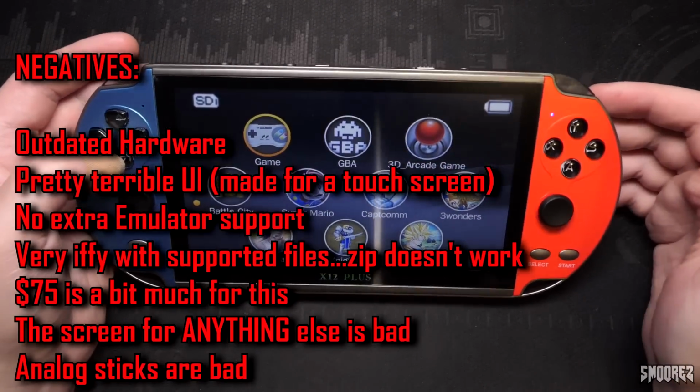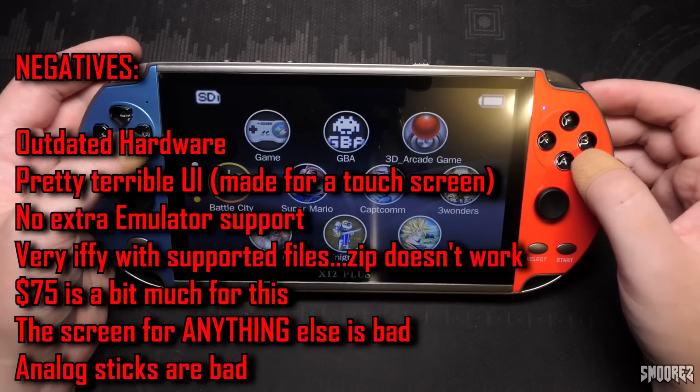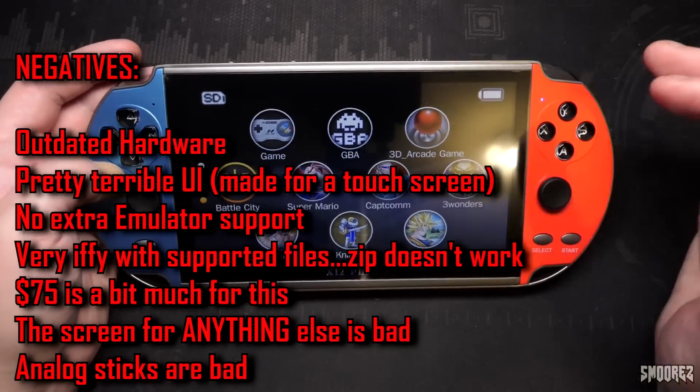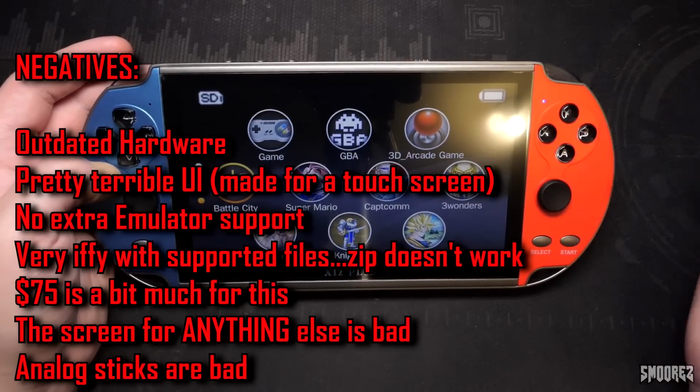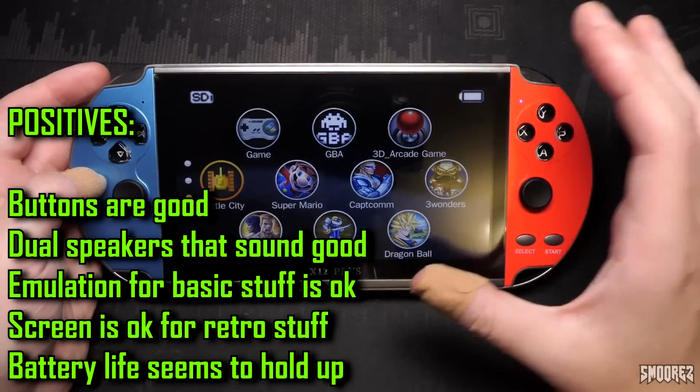And considering it can't even open zip archives, and it just refuses to open a lot of things, that is a bit questionable. This UI is meant for a touchscreen that they've just slapped onto this and called it a day. There are some positives in that mix.